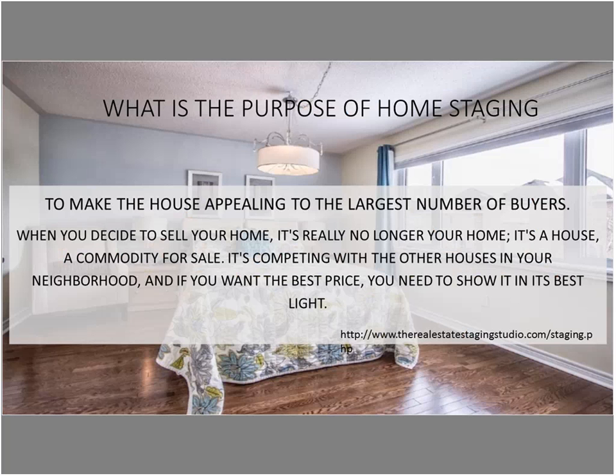So the purpose of home staging is basically, as I just said, making the house appealing to the largest number of buyers. When you decide to sell your home, it's no longer your home. It's a commodity for sale, and it's competing with other houses in your neighborhood. And if you want the best price, you need to show it in its best light.